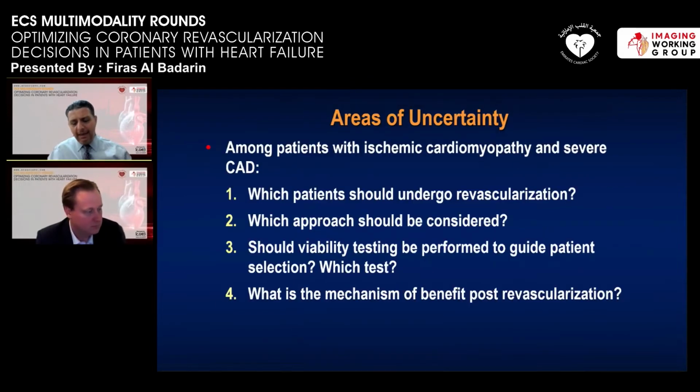So when I think about this and I look at the literature, there are some areas of uncertainty in patients with ischemic cardiomyopathy and severe multivessel disease. Which patients should undergo revascularization? Which approach of revascularization should be undertaken? And should viability testing be performed on everybody? And if so, which testing modality should be used? And what is the mechanism of benefit post-revascularization that best explains improvement in LV function and in overall prognosis?